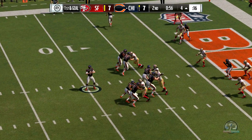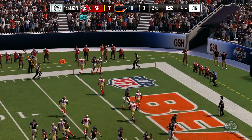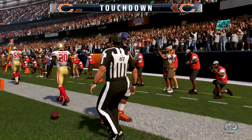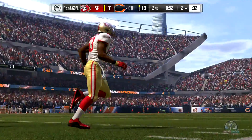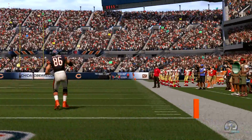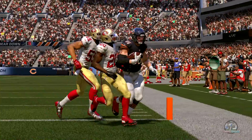Now it's Cutler. He's got time. That's caught at the 2, and he takes this one in for a Bears touchdown. Zach Miller from 3 yards out, and the Bears have taken the lead. And that touchdown gives them a touchdown lead before they attempt the extra point. What a great way to end the half.